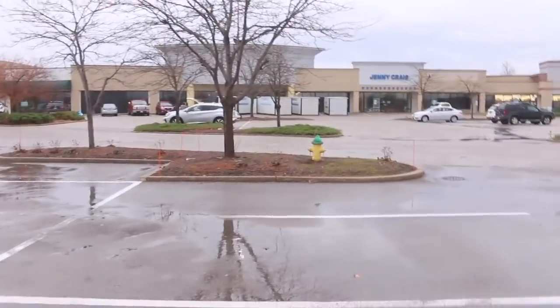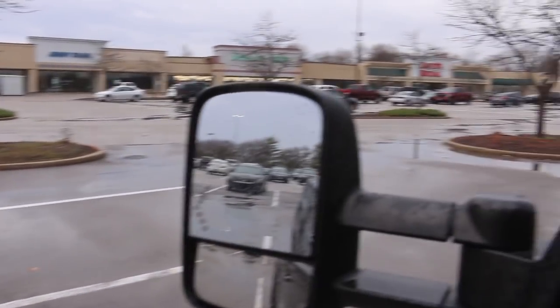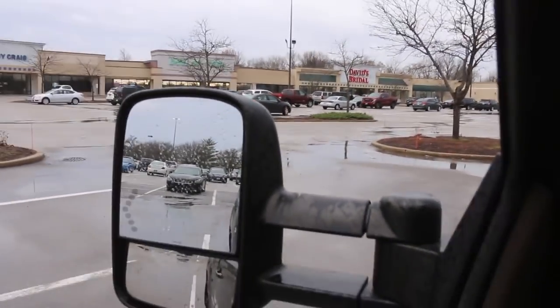All right, guys, got the front all done. Looking good, ready to plow. Hopefully we get some snow this year. But so far, haven't even done all the back yet.